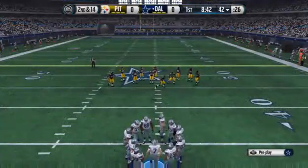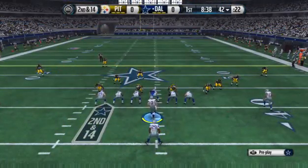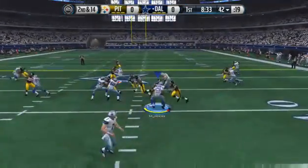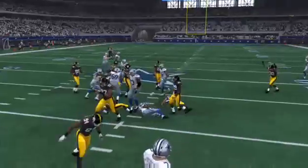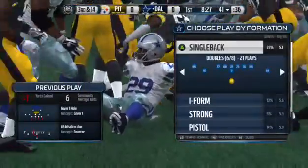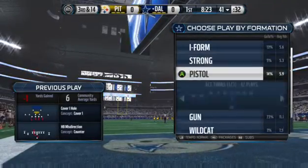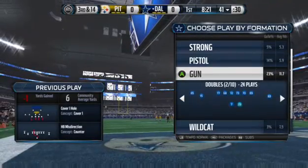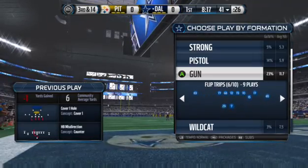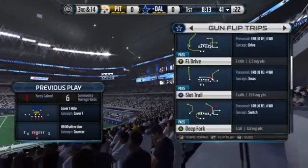After that penalty, it's now 2nd and 14. The Steelers with 2 extra defensive backs in the dime. Can't find space, and this will be a loss of 1 on the play. And now we'll look at the Cowboys offense, starting with the offensive line that knows how to look after its quarterback. They have not only protected him, they have freed him to lead this team down the field with a dangerous passing attack.